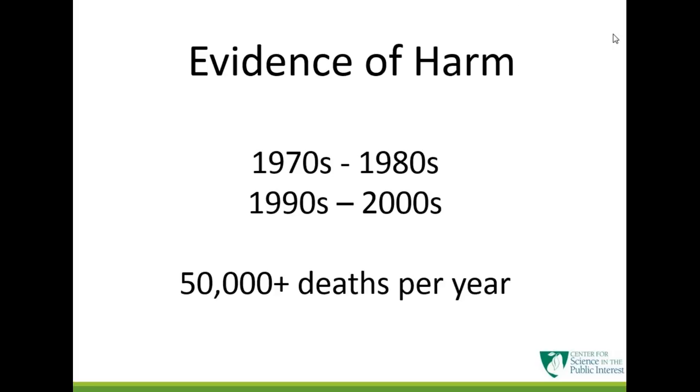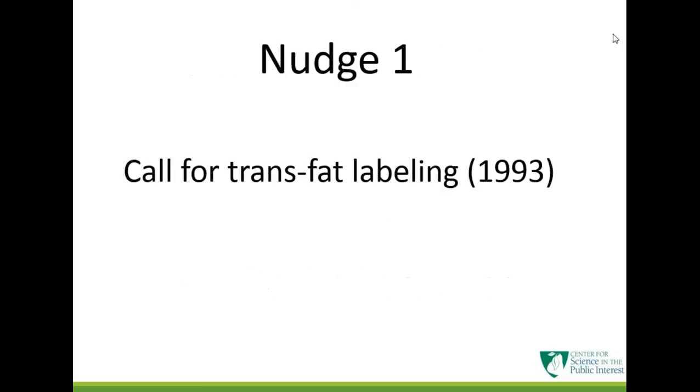Harvard researchers estimated that trans fat was causing about 50,000 deaths per year. You know, clearly one of the biggest problems in the food supply, and a radical change from the 1970s and 1980s. Next slide.